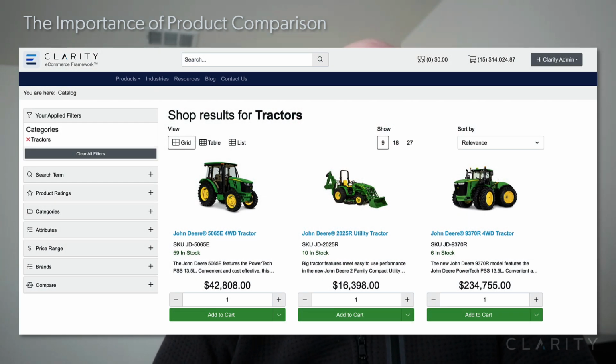And you'll notice Chris was saying, first off, the compare, if they don't know that it's there. And he made a comment about making it part of the filter. So you can see on the filters here on the left-hand side that you've got the search at the top, then you've got the categories and the attributes, but right there at the bottom, it's got its own compare. It can expand and you can see what products have been added.